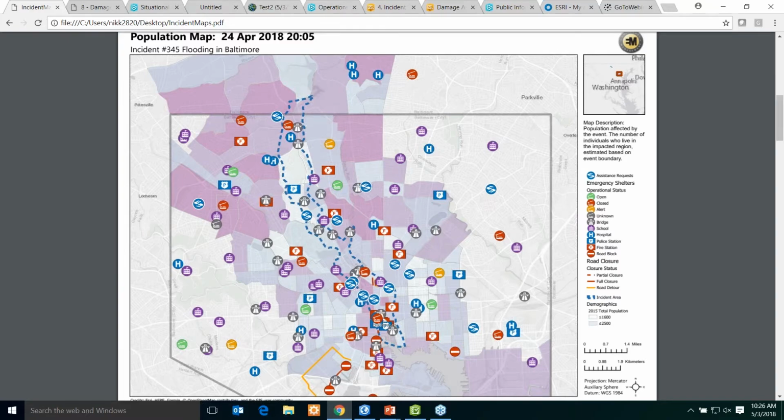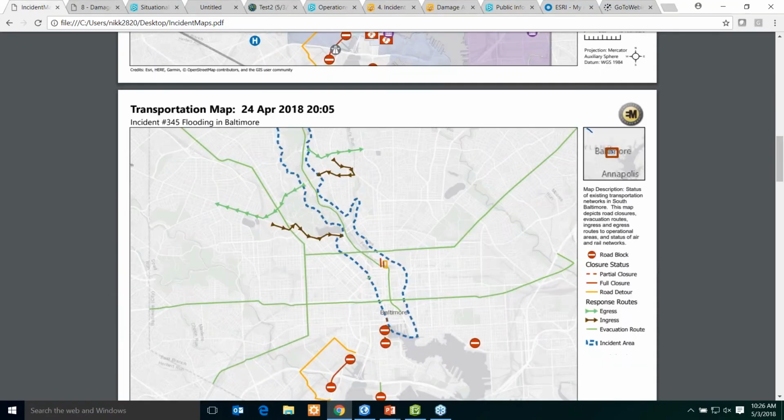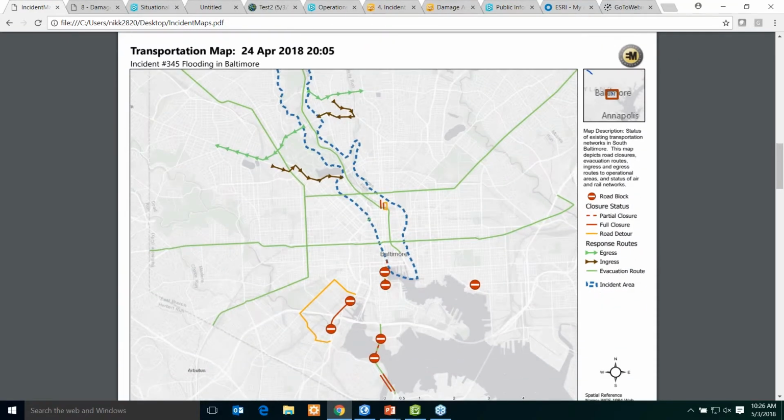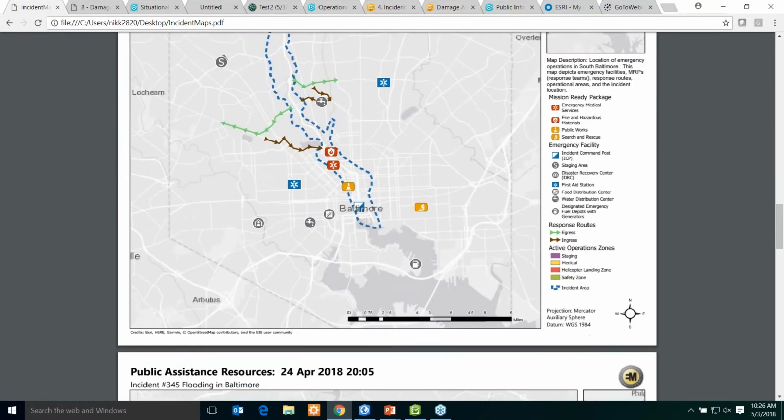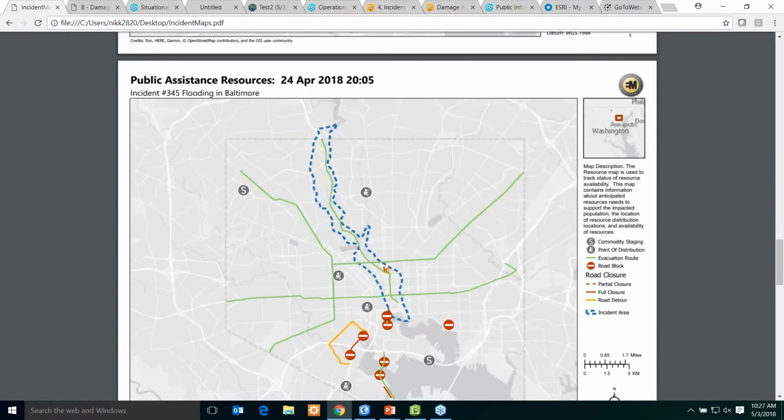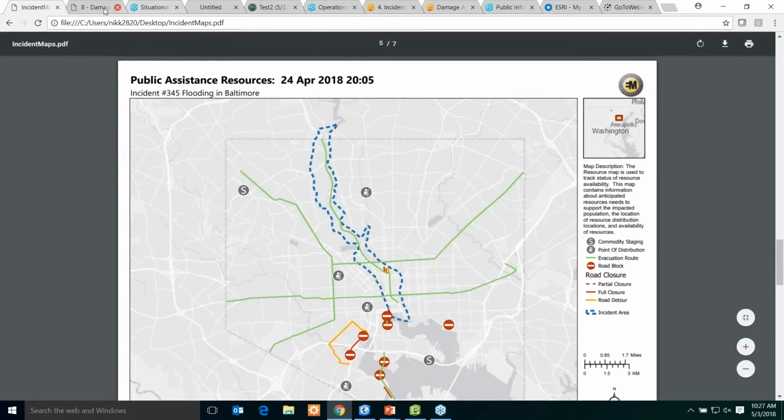So in this case, I've selected my population map. I have that same transportation map, which I was talking through a second ago. Here's our operations map, public assistance map, and you get the idea. I have a standard set of products that I've now created and I want to present or share with somebody through PDF. That task supports that.